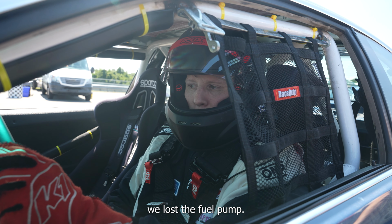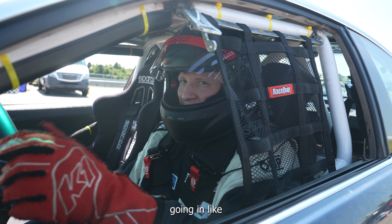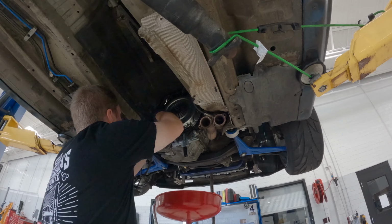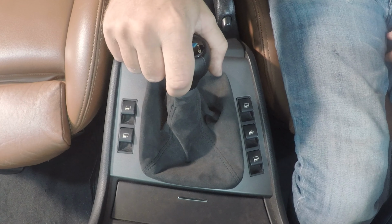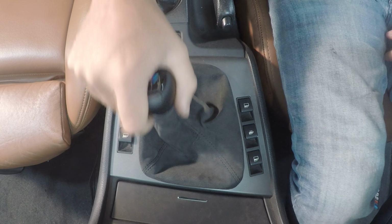We started with a new clutch and flywheel. Well, we started with the actual problem of Pitt Race, which is why we were getting fuel cut, and our fuel regulator inside our fuel filter went bad, so we had to replace that just to be able to move the car. It feels like we lost a fuel pump. Just died going in like a straight line. And then, yeah, we went in and got a new clutch, flywheel, and a DSSR shifter.